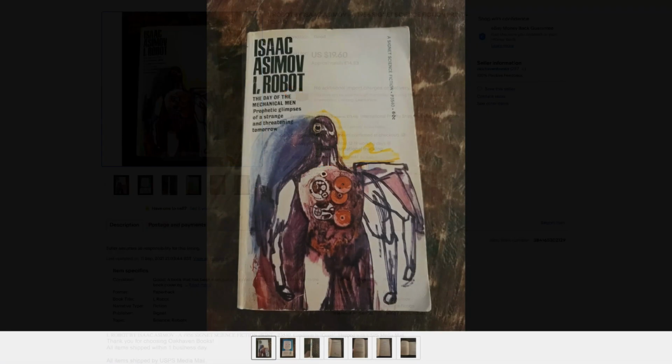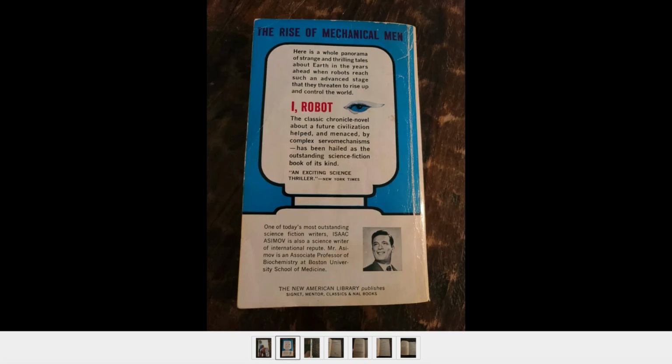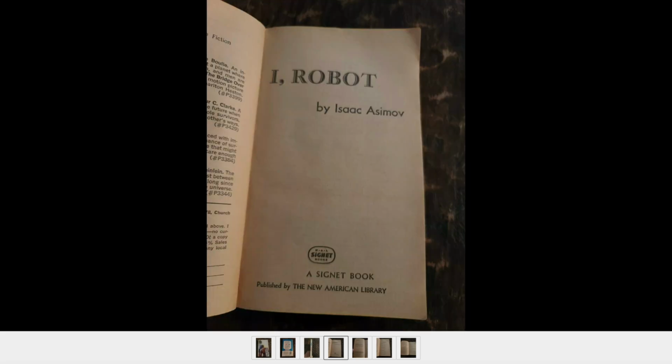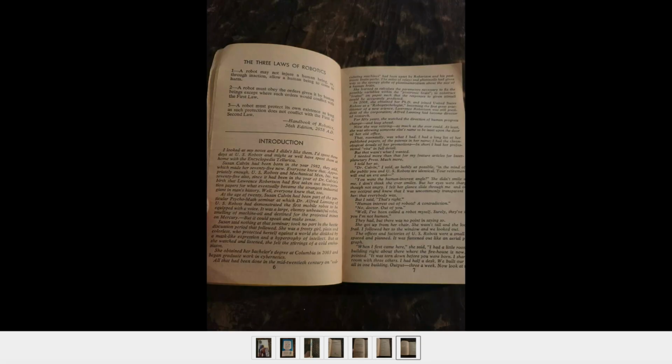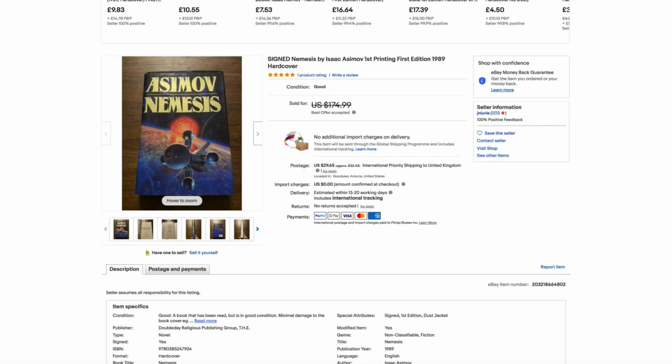This is a nice paperback edition of I, Robot. Nice, interesting cover, that one. A Signet edition. Yep, $19.60 is not too bad.